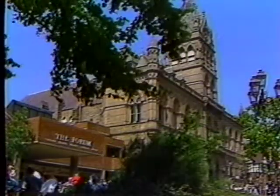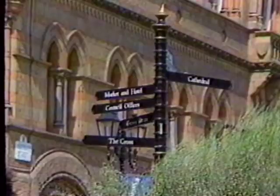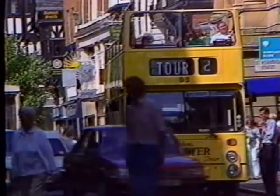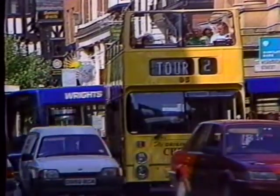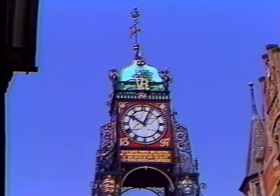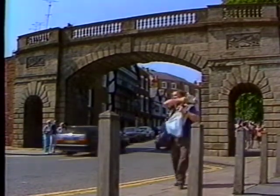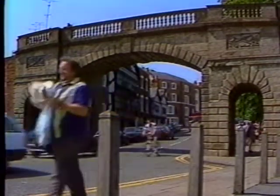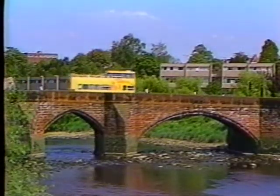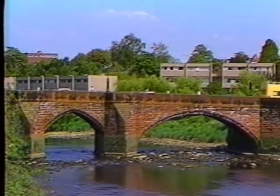We begin with one of the popular bus tours of Chester, a city on the border between England and Wales that dates back almost 2,000 years. Chester has a long and colorful history. It was founded by the Romans and is still enclosed by ancient Roman walls, originally built to protect the city. The Romans named the city Deva after the River Dee. The bridge crossing here is called the Old Dee Bridge, but it's not nearly as old as the ancient walls.